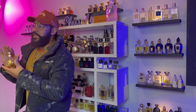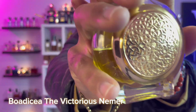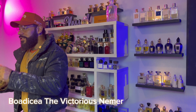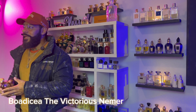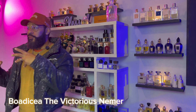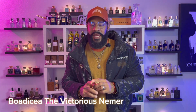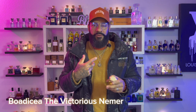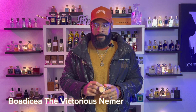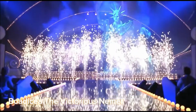Next up on the list is Boadicea the Victorious Nemer. Now this is luxurious. This is opulent. This is oud, fruits. Nemer comes with this sophisticated floral element along with this juicy, fruity, oudy element. This is complex with super rare ingredients.